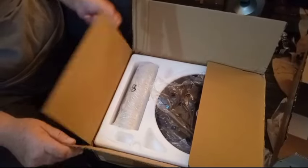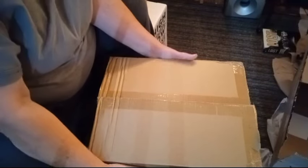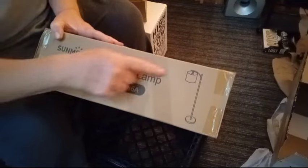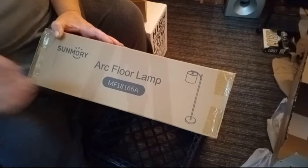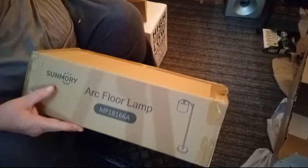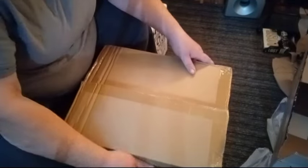Bless you, Fix It Owl. Which side is it on? Here we go. Oh, and it's a pretty one, too. Oh, it's an arc floor lamp. Bless you. We really need it, and I'm going to put it over here so when I do gift blessing videos, y'all can see better.